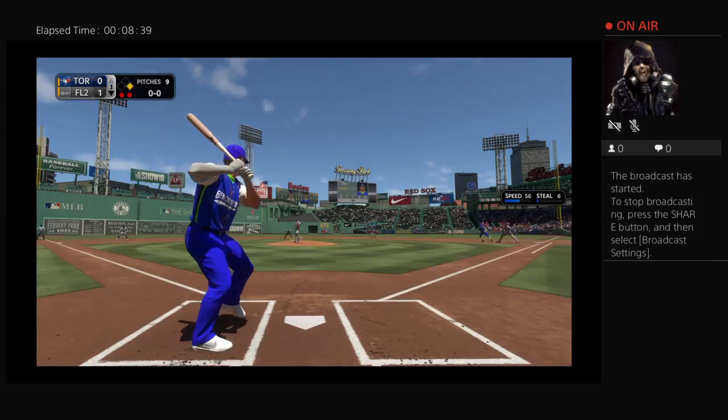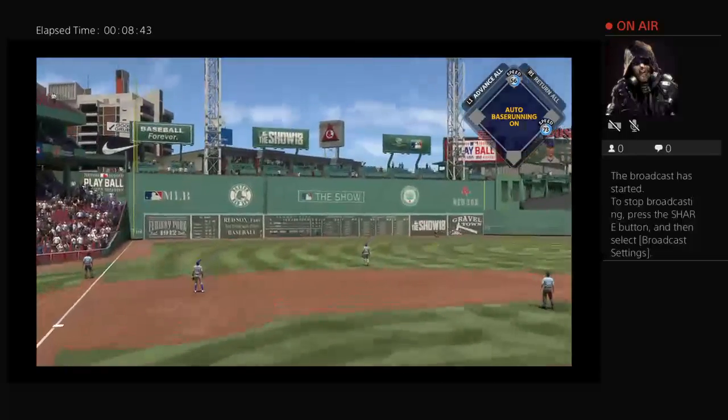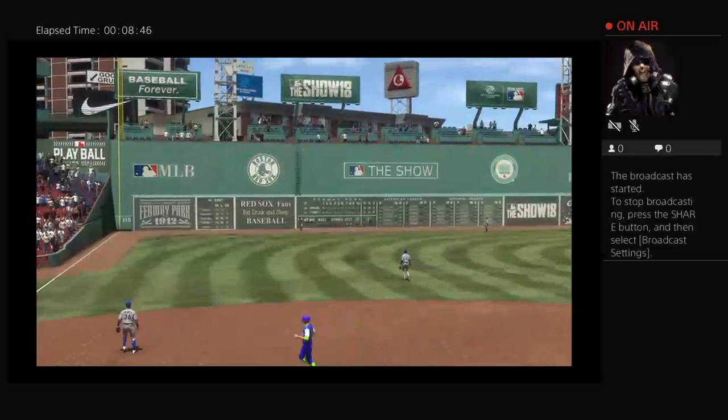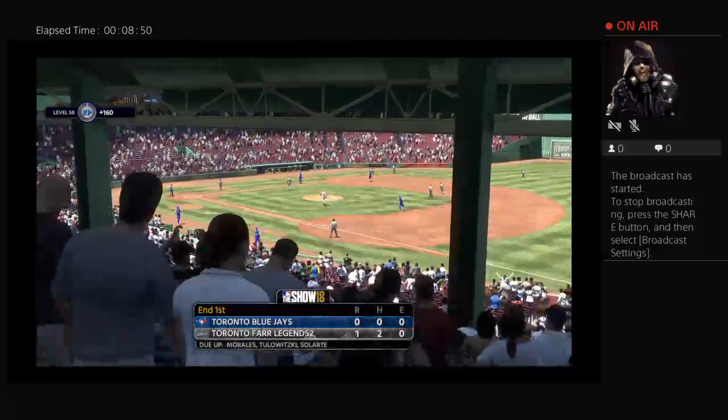First pitch coming. Here it is. Pretty well struck high and deep to left field. Morales waits on it, and that'll put an end to the inning as he brings it down on the warning track.